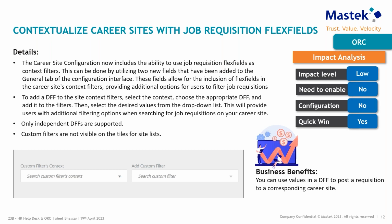Custom filters are not visible on the tiles for the site list yet. So even though there is a contextualization available now, custom filters are not visible on the site tiles that we have as part of the configuration. So the business benefit, as I said, that will be delivered is you can use values in a descriptive flex field that you would have defined on a requisition to post that particular requisition to the corresponding career site.